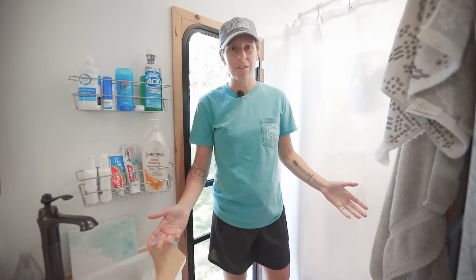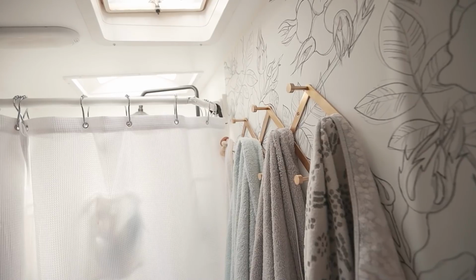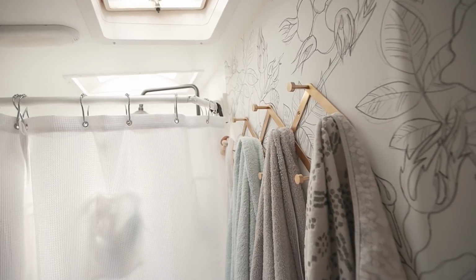This is our bathroom. Plenty of space for the 3 of us. We have, can't really see it, but it's a bathtub, which is super nice for having a toddler and being able to stick her in there and not have to shove her in a shower. We love it. We love the wallpaper touch, kind of brightens it up.